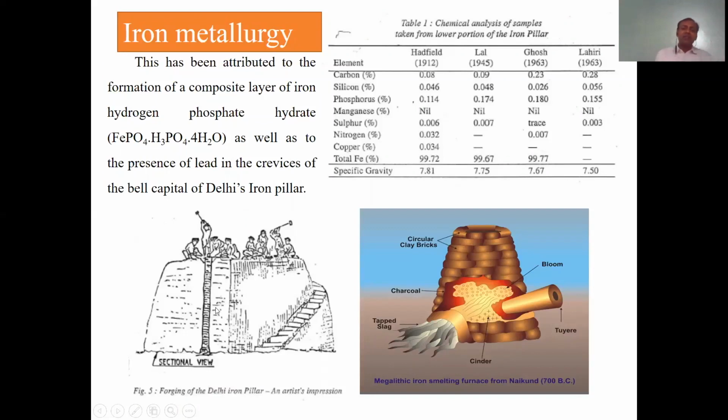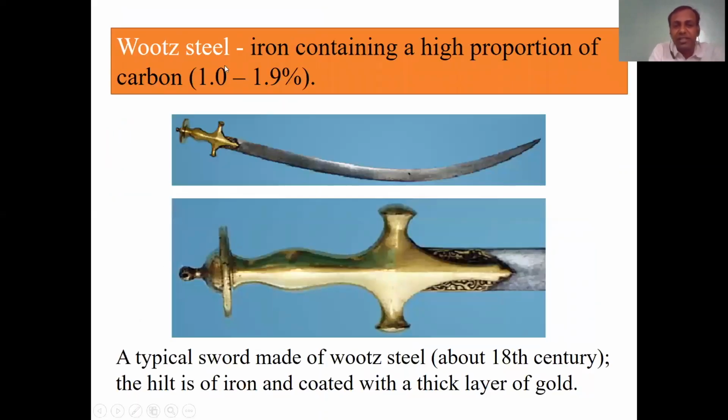So in this way, we can say the metallurgy of that period in India was very advanced. They knew how to form corrosion resistant iron. And we will take some more examples. That is wootz steel. Iron contains a high proportion of carbon, 1 to 1.9%. A typical sword made of wootz steel, the hilt is of iron and coated with a thick layer of gold. Now it is already there in a museum in India.